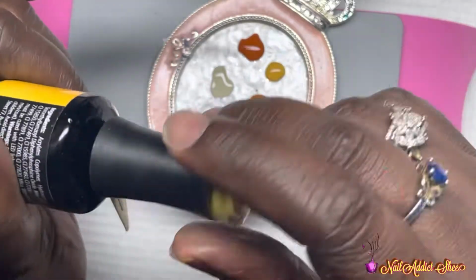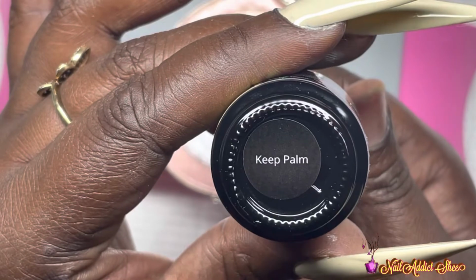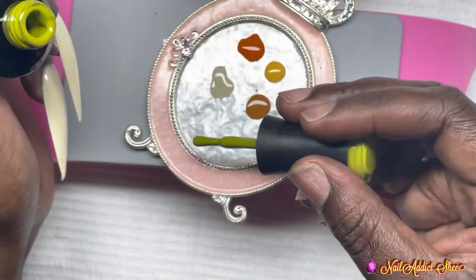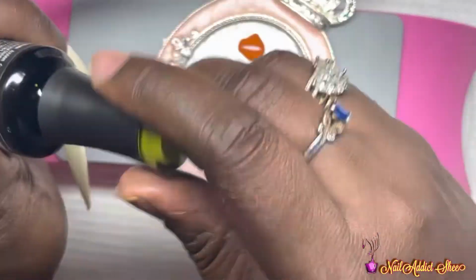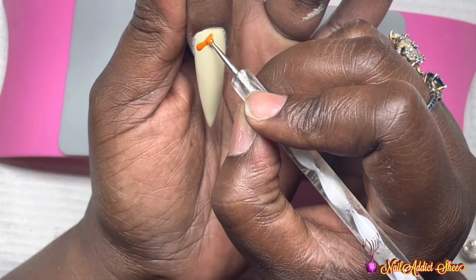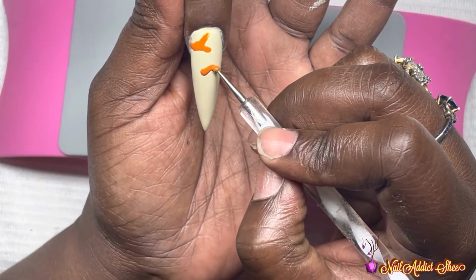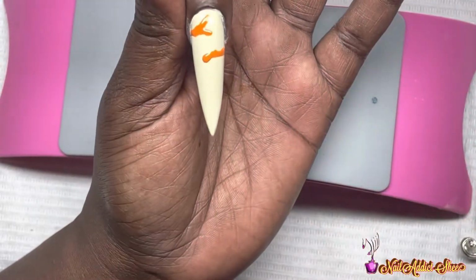There were only 3 colors that I really couldn't incorporate in today's set, but I do have another set right behind this with the remaining 3. Super cute set. I can't wait for you to see it. But I'm also using Keep Palm, so this nice green shade I feel goes with all of this as well. And I'm taking my dotting tool and just making random splotches of each of the colors all over the coconut areas. So anywhere I have the shade of coconut, I'm creating a camouflage design.